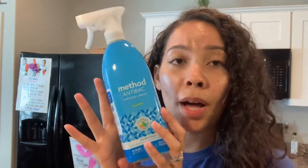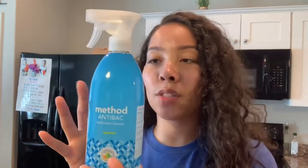So this is a really big bottle. How many ounces is this? This is 28 fluid ounces, and these are $3.99 each. Well, this one was $5.99.